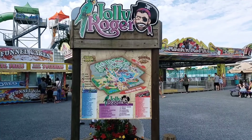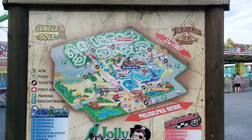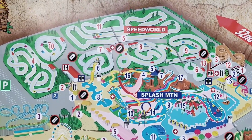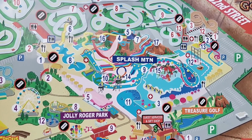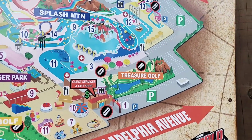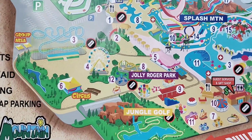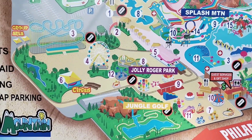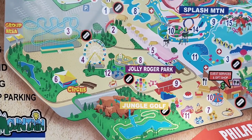So here's a look at the map for this Jolly Roger. Even though it's significantly bigger, and you can tell from the map that there's a lot more going on, it's actually 3 parks in one. As you can see at the very top is Speed World, a series of go-kart tracks. In the center you have Splash Mountain, which is, as you can probably see from all the blue, a water park. There's actually 4, because they also have Treasure Golf down here, which is a full 18-hole mini golf course. And then this little yellow corner down here, well, they also have Jungle Golf as well, so they have 2 18-hole golf courses. And then the rest is Jolly Roger Amusement Park. So it takes up a significantly small chunk of this whole map.